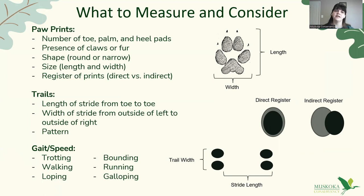So when looking at the paw prints, you can actually count the number of toe, palm, and heel pads that an animal has to figure out what species it is. But we won't pay too much attention to that today because oftentimes, by the time you see the prints, it can be a little hard to identify all of the different toes and palm pads, but it is definitely something to consider. You'll also want to take a look for the presence of claws or fur.